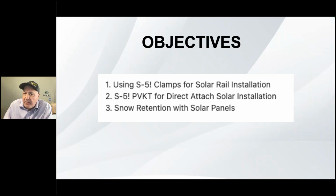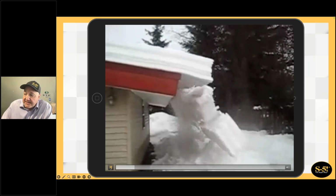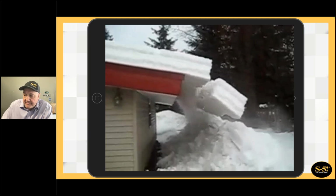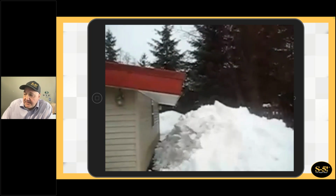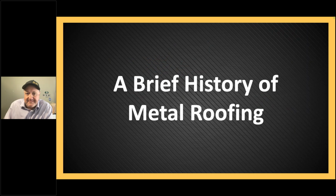So the objectives today, we really want to talk about solar on metal roofs. That's going to be rail systems, as well as a direct attach, our own PV Kit, which is a railless product. We're going to talk extensively about that. And then we're going to get into how snow retention and snow fits in well, which is a really good topic in Canada. So I'm going to give you a little teaser of something to come later, with this snow coming off this roof. This was Brandon's suggestion, my colleague Brandon, who's in sales here, said show that first to get everybody excited. So I hope it did.